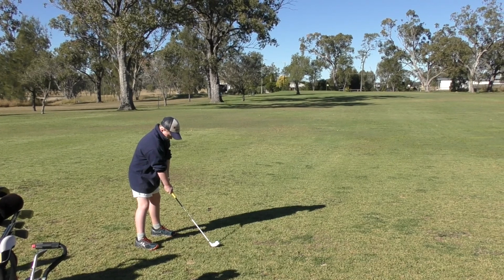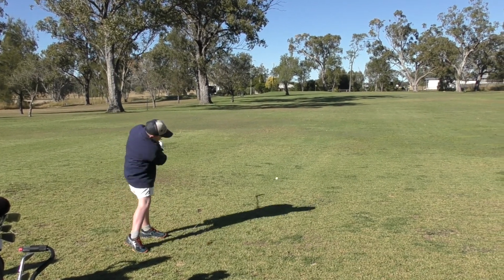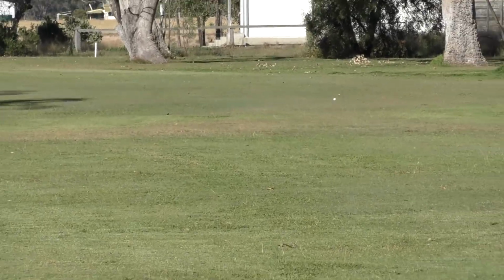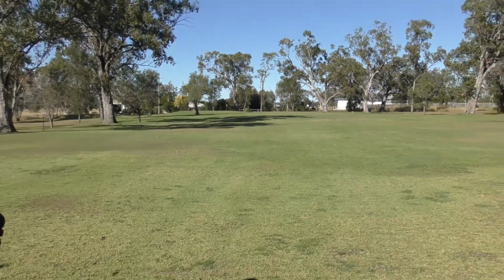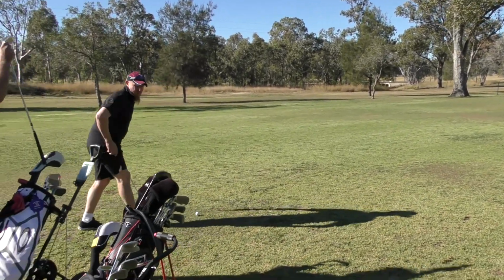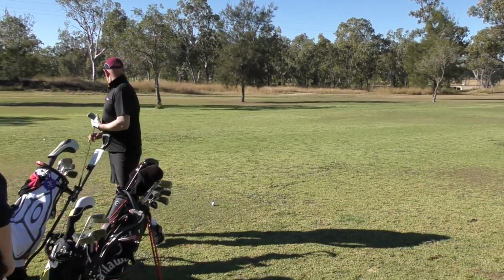Tommy smashing it from the middle of the fairway. Right, mate. Right. Got a buck 30 out, eh? Buck 30 out. I'm shot you, mate. Rattle.